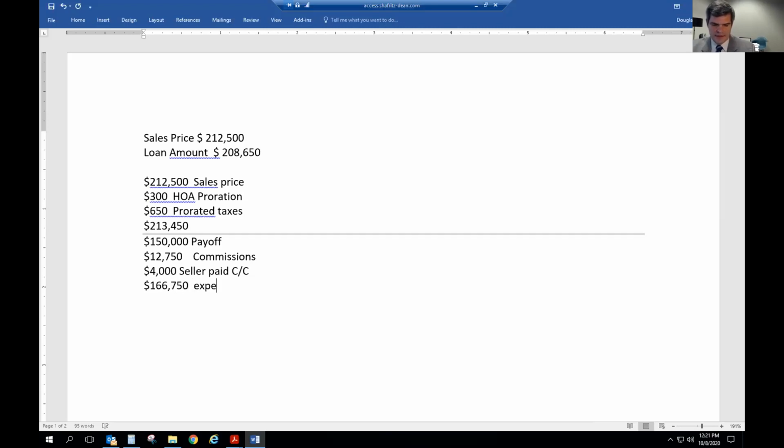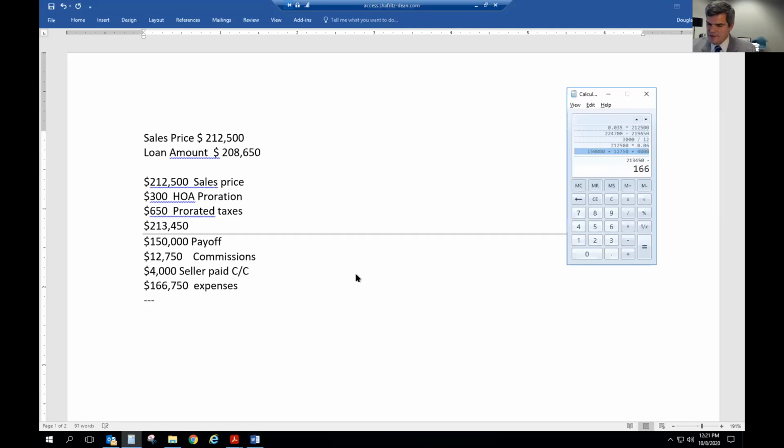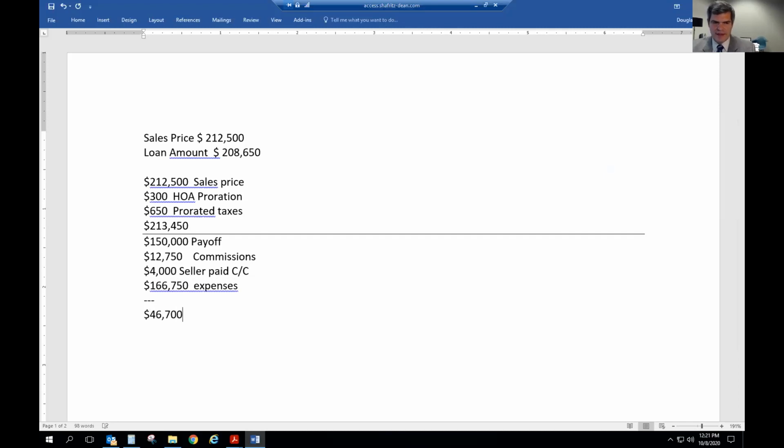And those are his expenses, which means his seller net is about 213,450 minus 166,750. Or his bottom line seller net is about 46,700. Does that make sense? Do you see what the numbers are, where they came from, and what they represent? And you see which figures go to the advantage of the seller and which figures come off of the seller's figures. In other words, what gets added to the seller and what gets taken away from the seller.